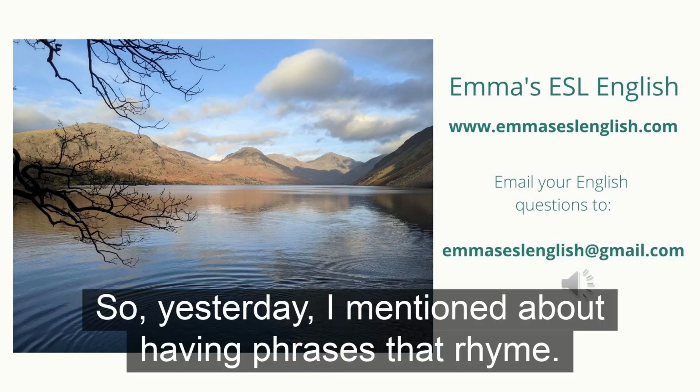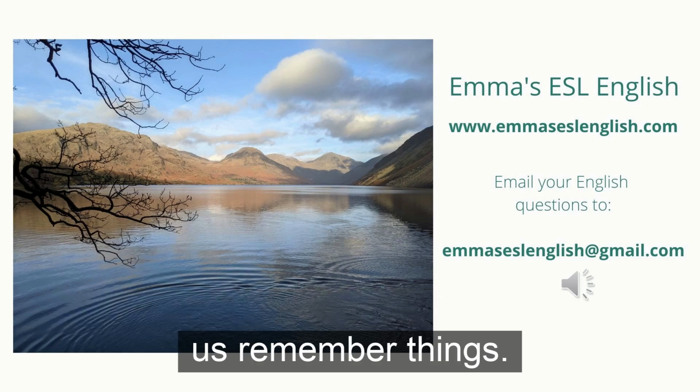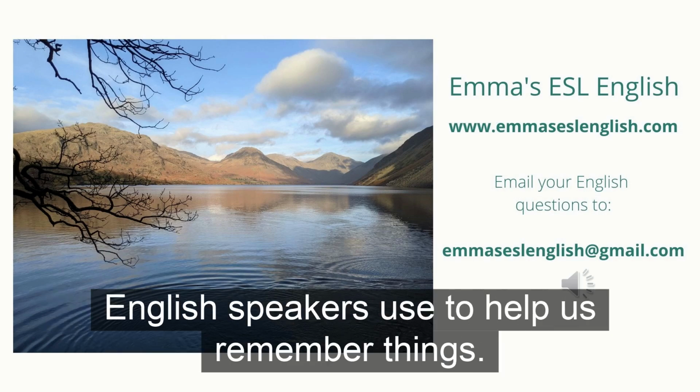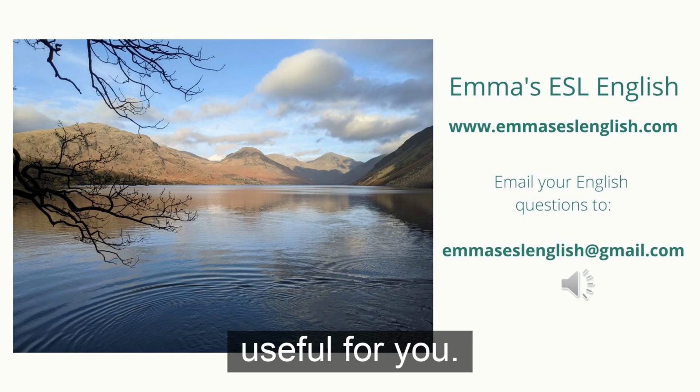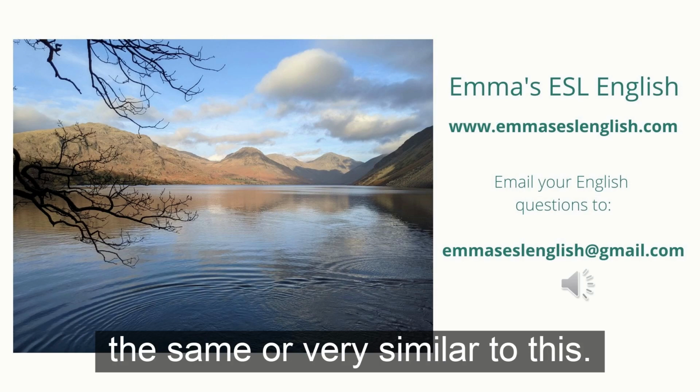So yesterday I mentioned having phrases that rhyme. It's pretty common in English to use what's called mnemonics to help us remember things. So what I wanted to look at today was some common phrases that native English speakers use to help us remember things. You might hear them say this, but also hopefully maybe some of them are useful for you. I'm really curious whether you have anything that's maybe exactly the same or very similar to this.